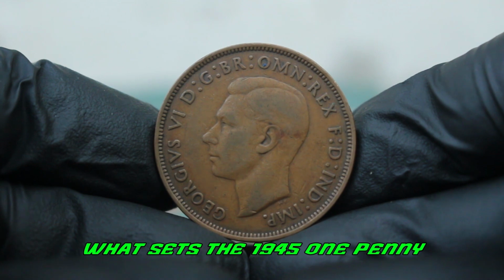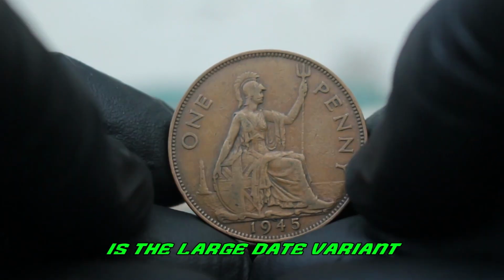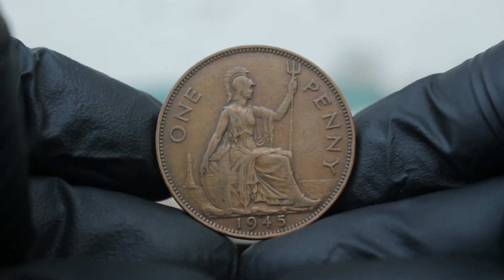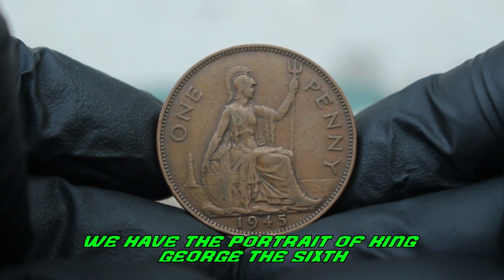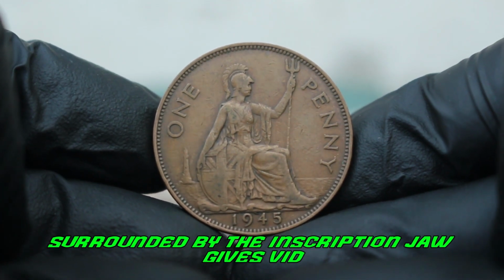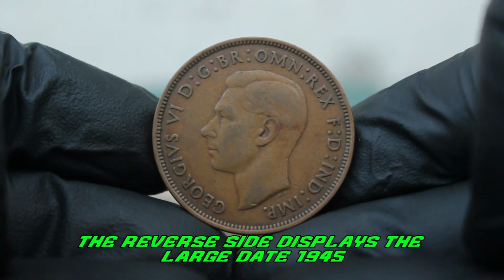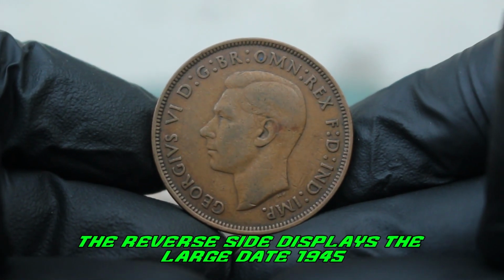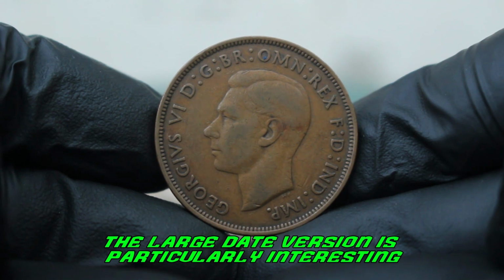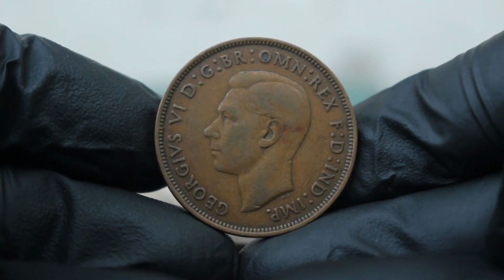What sets the 1945 one-penny apart from other coins in its series is the large date variant, which features noticeably larger numerals on the reverse side. On the obverse, we have the portrait of King George VI, surrounded by the inscription. The reverse side displays the large date 1945, and the denomination one penny. The large date version is particularly interesting due to its limited production run and distinct design feature.